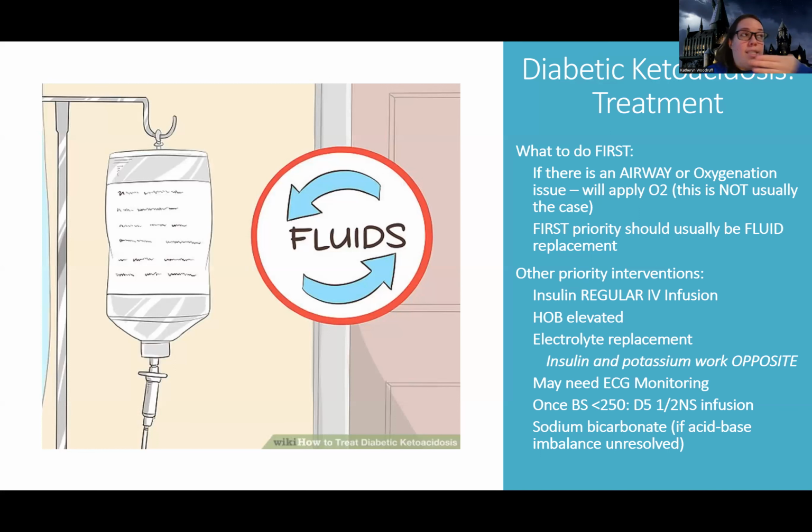So if I am a patient that does not have a lot of insulin, you have to think about, what's my potassium going to be in my blood? If I don't have the key to open the cell to get potassium into the cell, then what happens? Well, then I have a bunch of potassium hanging out in my bloodstream. So when these patients come in, commonly they either have a normal or a high potassium because there's not insulin to get it into the cell.